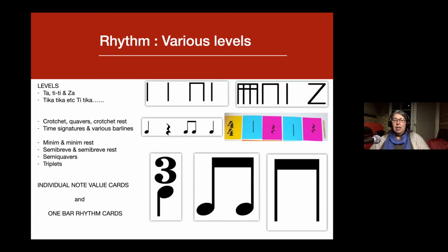The individual note value cards, which are the ones that you see down the bottom, the larger cards, and also the ones that are coloured, can also be used in different ways. If you look at the coloured ones there, you might see that there's, in bright yellow, a time signature of 4/4. And then if you look very, very carefully at the very end of those 4 beats, you might see what looks like an icy pole stick. And that's exactly what it is.